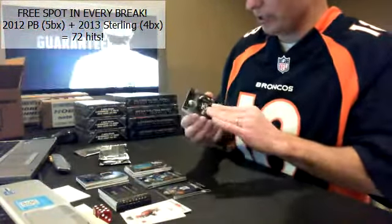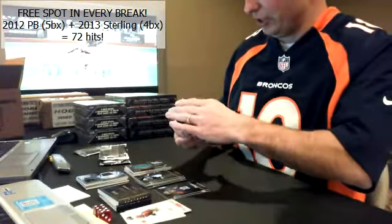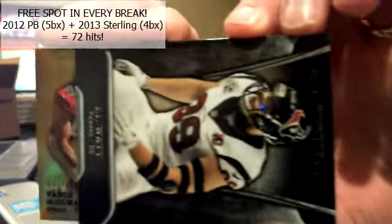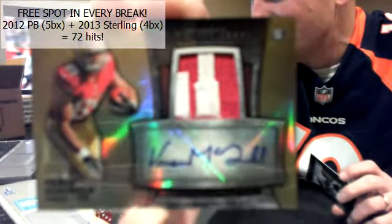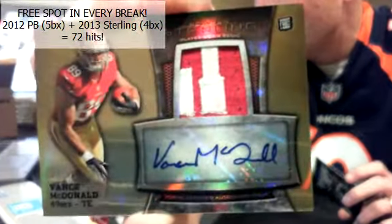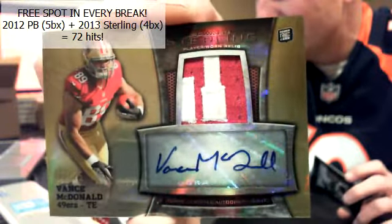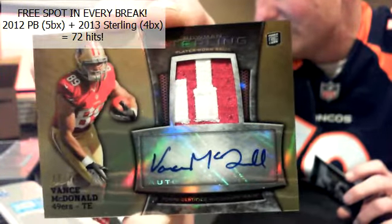DJ Hayden rookie card, Raiders. Eric Fisher rookie, Chiefs. And JJ Watt base. All right, next hit. Nice. Gold refractor patch auto. Vance McDonald for the 49ers. Nice patch.